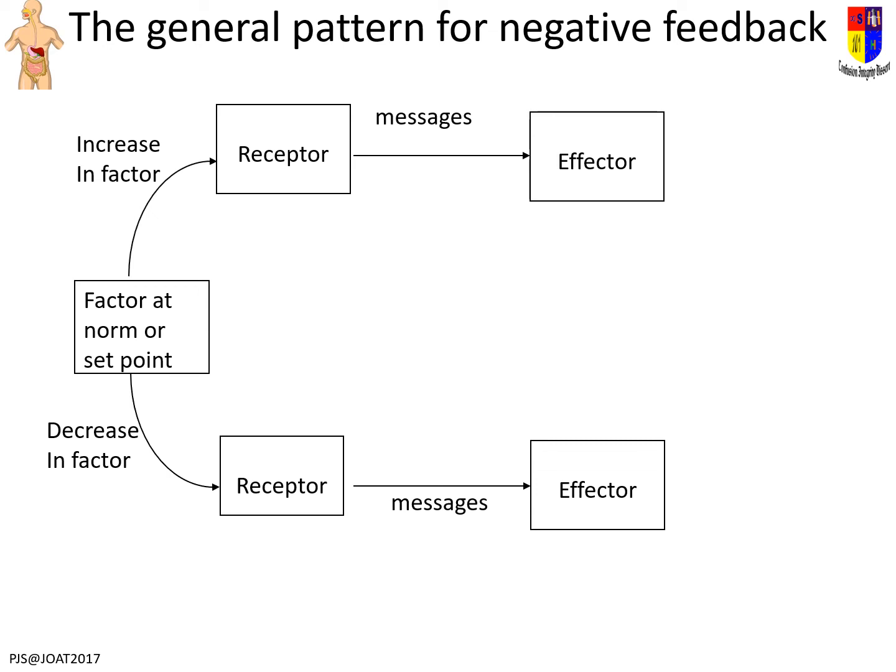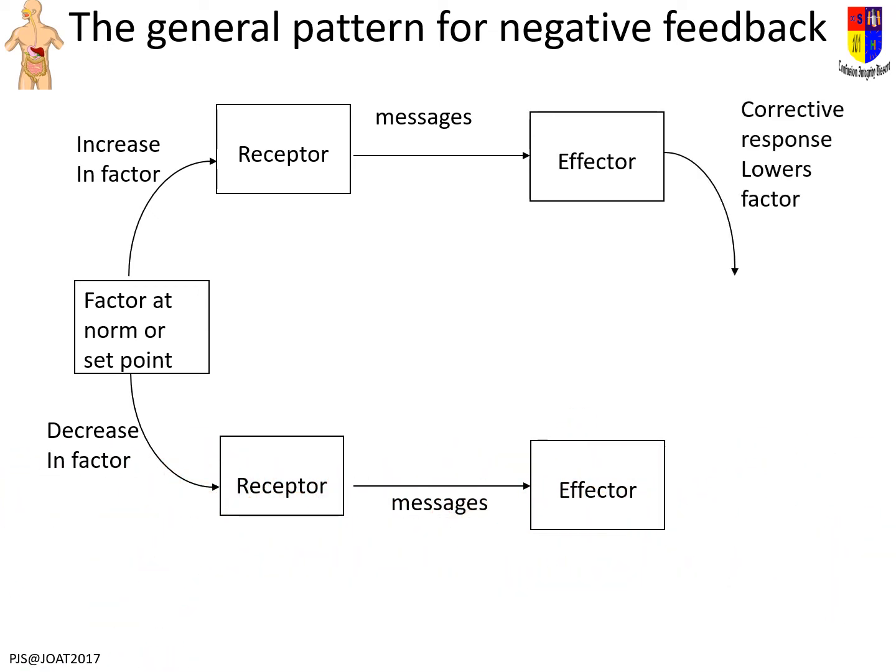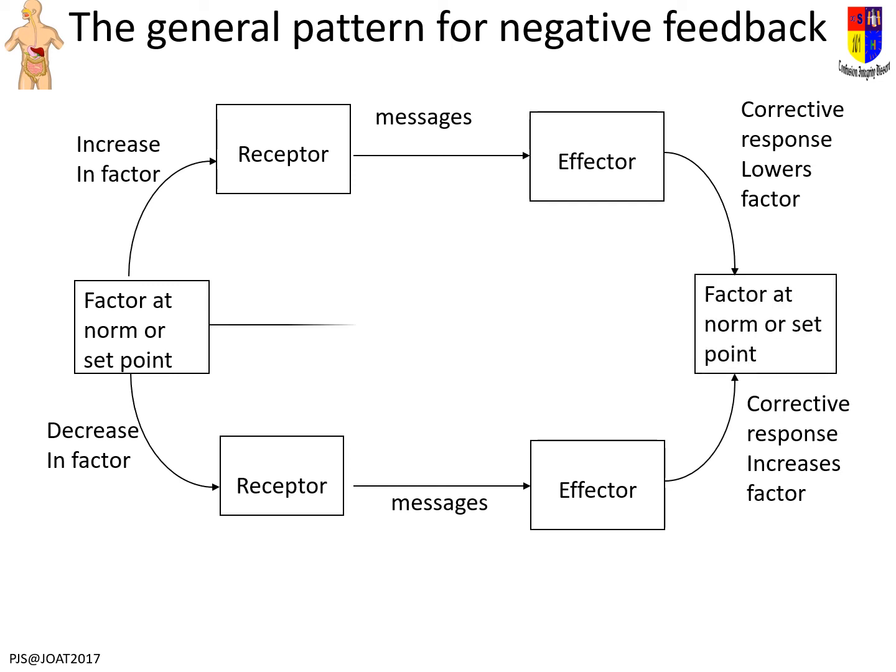So effectors are things that make something happen. Those messages could be neural messages, so a nerve signal, or they could be hormone signals, and obviously it's the hormone ones that we're looking at in here. The effector brings about a corrective response. So it basically means that the factor that increased goes down and the one that decreased goes up. Okay, and then we're back at the norm.